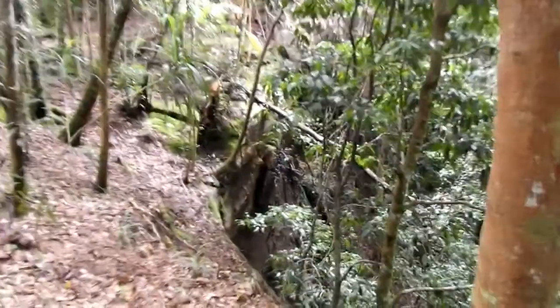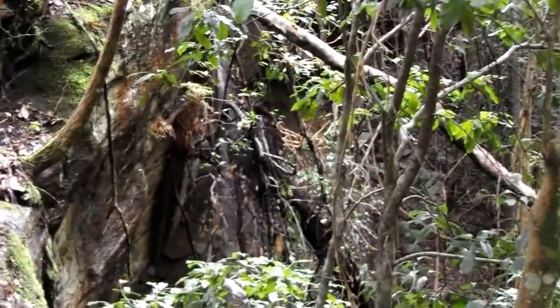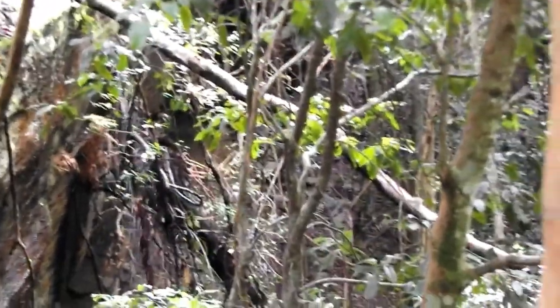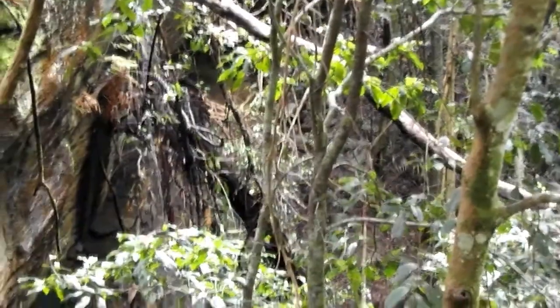Here's another little flow just coming off here. Bit of a cave or something underneath that. Bit of a washout, that looks cool. If you can get down the bottom there, that'd be brilliant. Seriously brilliant.